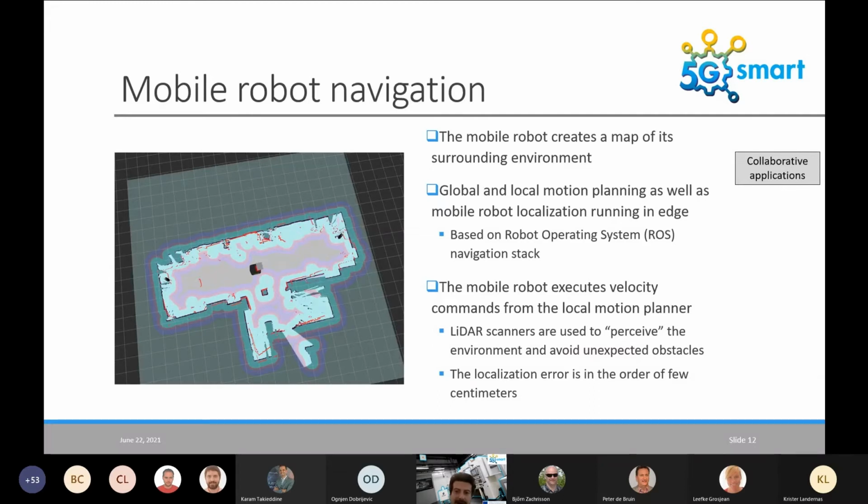The local motion planner also takes care of avoiding obstacles that were not in the map. So if new obstacles appear suddenly or were not considered in the map, the motion of the robot will locally change in order to avoid this obstacle. This system is based on the ROS navigation stack, with some modifications we did in-house, but the basics are in the ROS navigation stack. ROS is the Robot Operating System, a middleware for robotics that facilitates the integration between many components in a robotic system. After the local planner computes the velocities that the robot should follow, from the edge, these velocities are sent to the mobile robot.